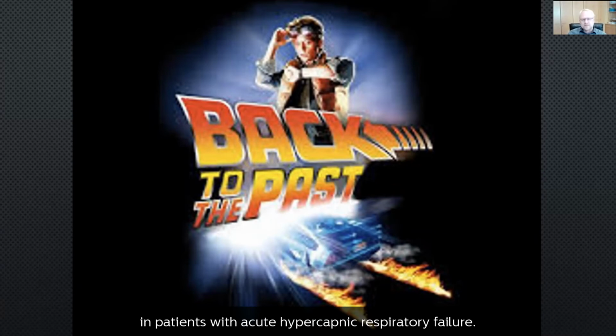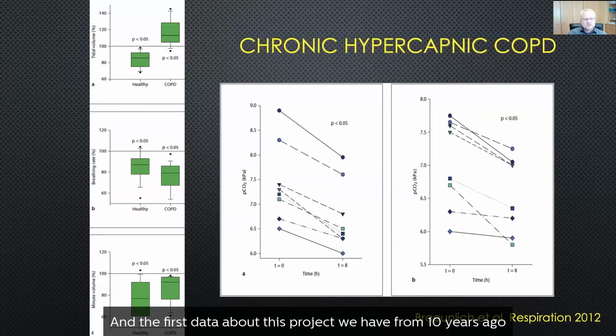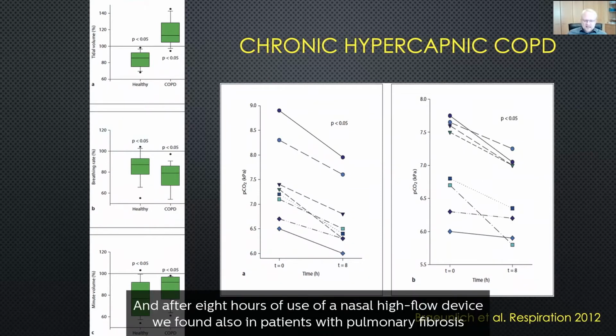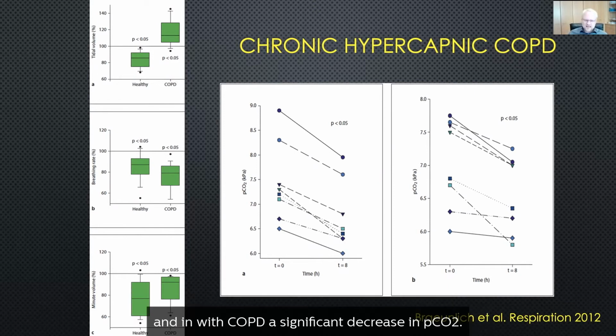acute hypercapnic respiratory failure. And the first data about this we have from 10 years ago in chronic hypercapnic COPD patients. We measured in these patients an increase in tidal volume and decrease in respiratory rate and then decrease in minute volume. And after 8 hours of use of a nasal high flow device, we found also in patients with pulmonary fibrosis and with COPD a significant decrease in PCO2.